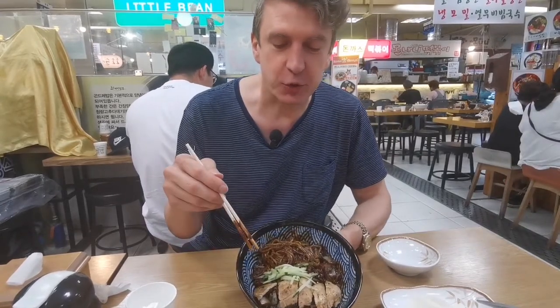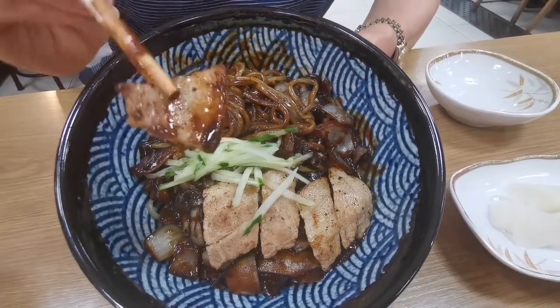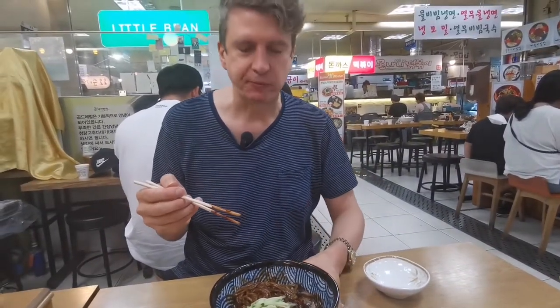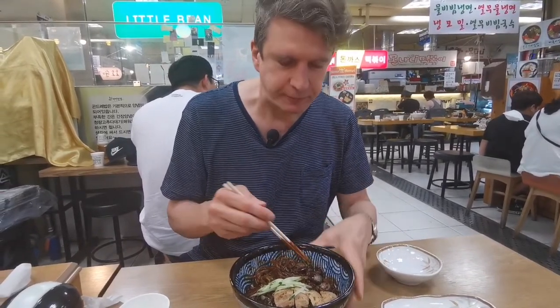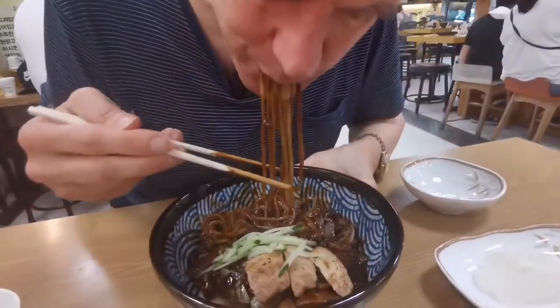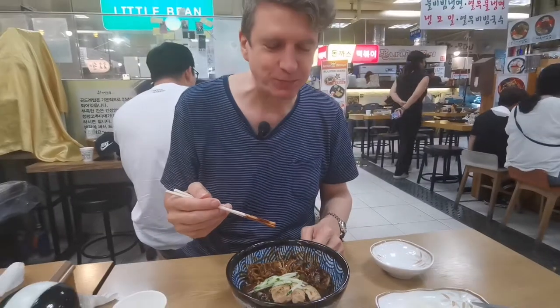So the other twist he does is he puts on pork belly on this one, a little bit of kind of charred pork belly. Wow. Not gamey at all. Tender, smoky, great pork flavor. But how does it go with the noodles? It goes beautifully with the noodles.